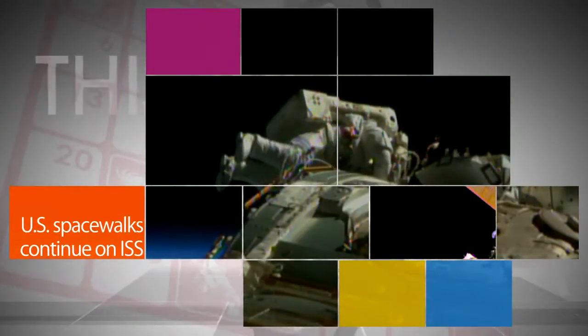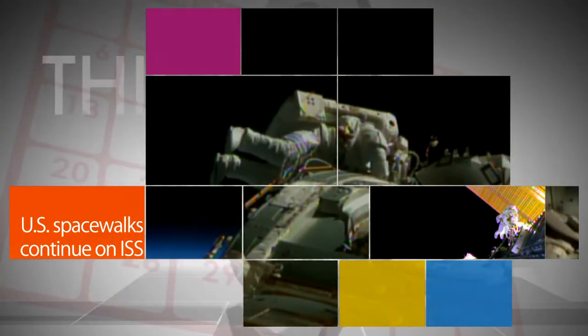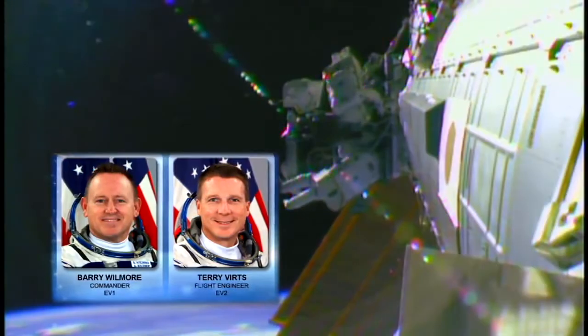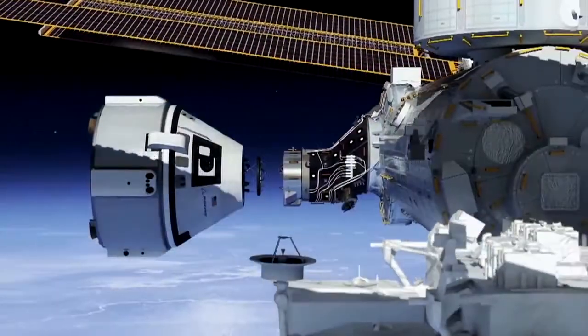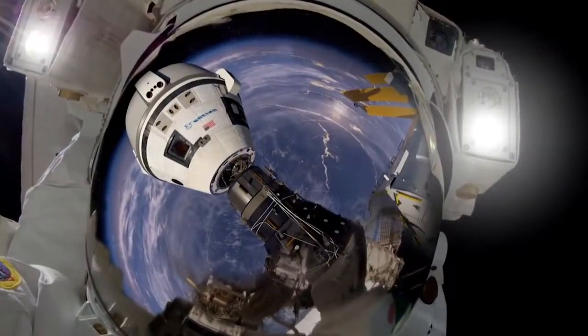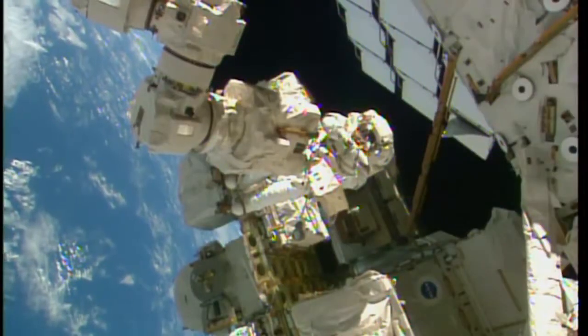On February 25th, International Space Station Commander Barry Wilmore and flight engineer Terry Virts of NASA continued rigging power and data cables during the second in a series of 3 spacewalks to prepare for installation of 2 new docking ports for the future arrival of U.S. commercial crew spacecraft. The new docking adapters will begin arriving at the station later this year.